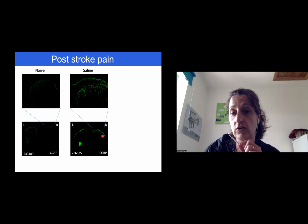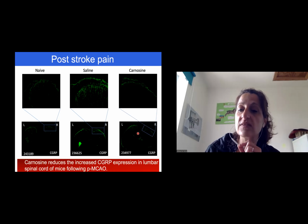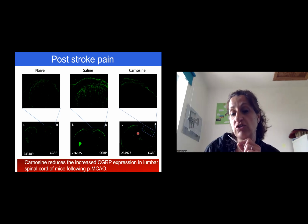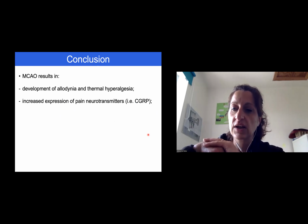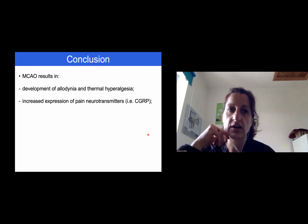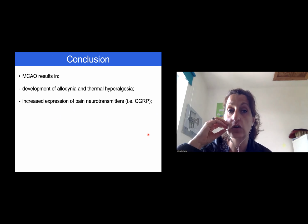We know that animals that do develop post-stroke pain show an increased expression of key mediators of pain, like calcitonin gene-related peptides, and we know that carnosine treatment does actually reduce this expression of pain mediators, neurotransmitters. So again, to conclude, I think there are different evidences here that show how we can test the development of post-stroke pain in animals that undergo transient or permanent middle cerebral artery occlusion.